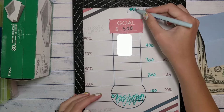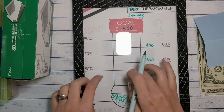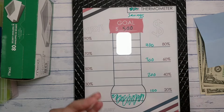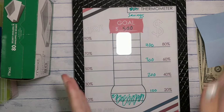You could put savings here. I think this is so cute. I know the Budget Mom does stuff like this. I don't think she does it in a picture frame, but I think this makes it so cute and reusable. You don't have to waste paper every time. So I think this is a great option for my budget-friendly friends.